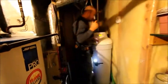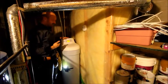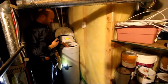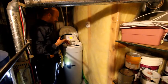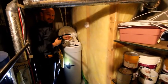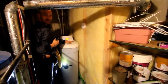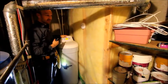Water softeners. Water softeners do require servicing and maintenance. They do require salt to be put into the softener periodically, and that depends on how much water is being used in the house, and it does require some cleaning and servicing periodically, so it's important to have a service technician come out and do that. And you can actually get the water tested as well to determine the effectiveness of the water softener.